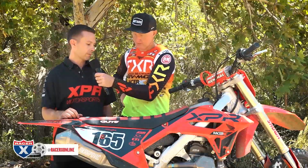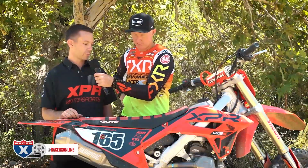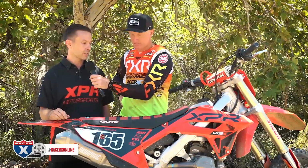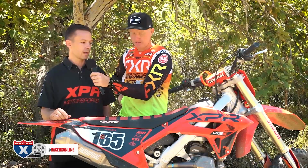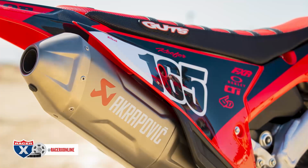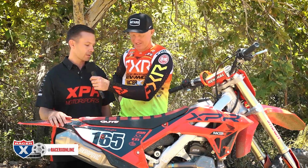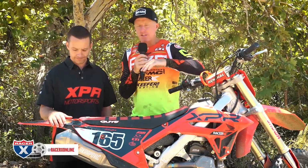So from there, we did a little bit of porting, and then we moved back to ECU, which is a Vortex ECU with a carbon fiber intake runner. That is the snorkel piece of the intake, correct? Yep. A little bit of T4 fuel, a Akrapovic pipe, and some holes in the airbox side panel. Yeah, speed holes. I like that. Just for a little bit more air when it's hot out, and it helps with some fuels that you run. So all of this stuff you can get through XPR.